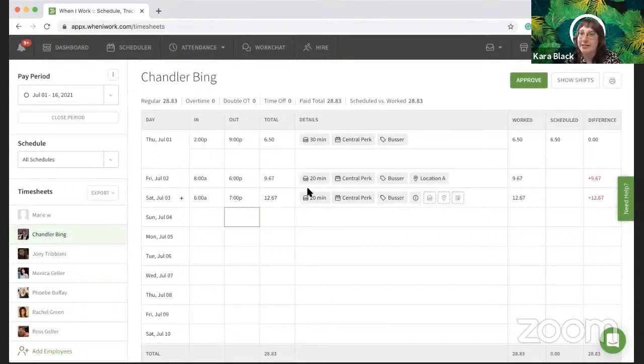Shannon asks, how can I disable shift reminder emails for employees? So while we can't do that for employees, we can definitely show you where employees can do that for their own personal preferences. Yes. And that's a really good question because it brings up more information about our notifications and alerts.